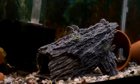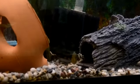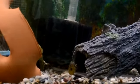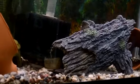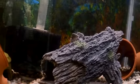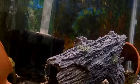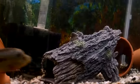The stress level has gone down since I moved them out of that 75 with all those Midas. I'm surprised that he hasn't killed her. She's barely 3.5 inches, like she's never grown. You know, out of all the pairs of fish that I've spawned, most of my females grow just as fast as the males when spawning, with the exception of her.